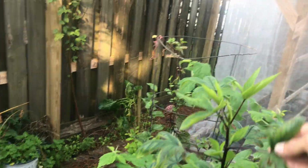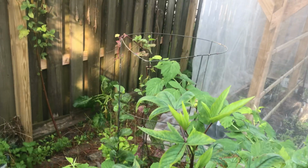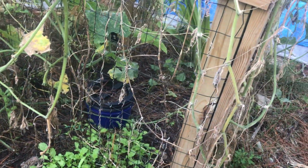So, guys, this is a roselle hibiscus. We got several of those growing. Those did really well too. But for the most part, that's pretty much what we got right now. Perpetual spinach growing along the fence. Lots of daikon radish. I throw daikon radish in all the voids, like all the edges and corners.